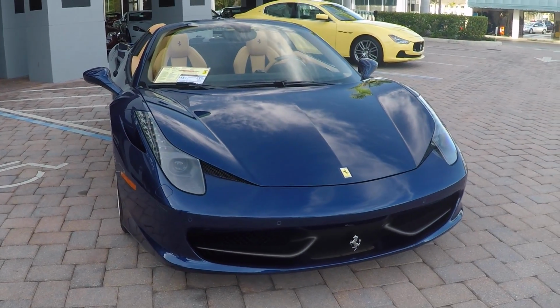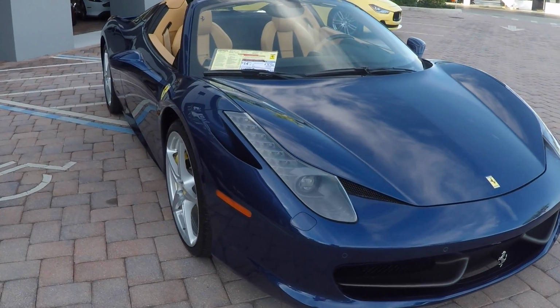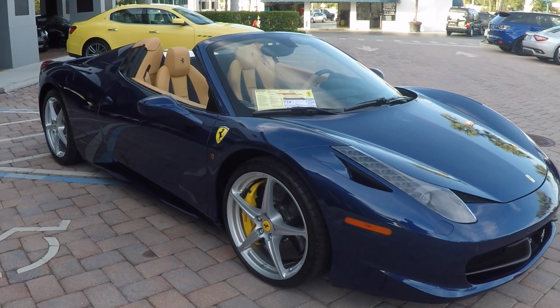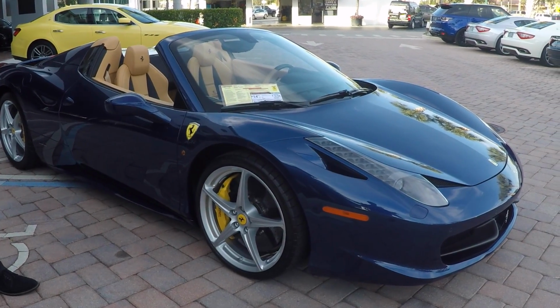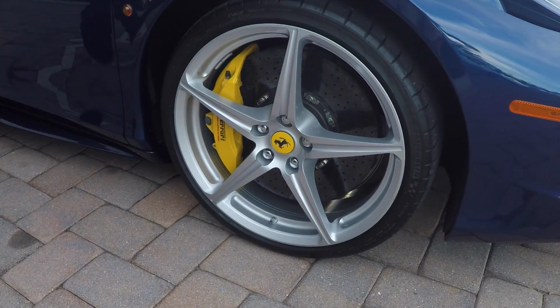And this front suspension does have the optional lifting suspension. So you just push a button on the interior of the car and the whole front end will raise up a couple of inches to help you get in and out of shopping centers, your driveway, or get over a parking curb. We do have up here on the front the 20-inch sport wheels.